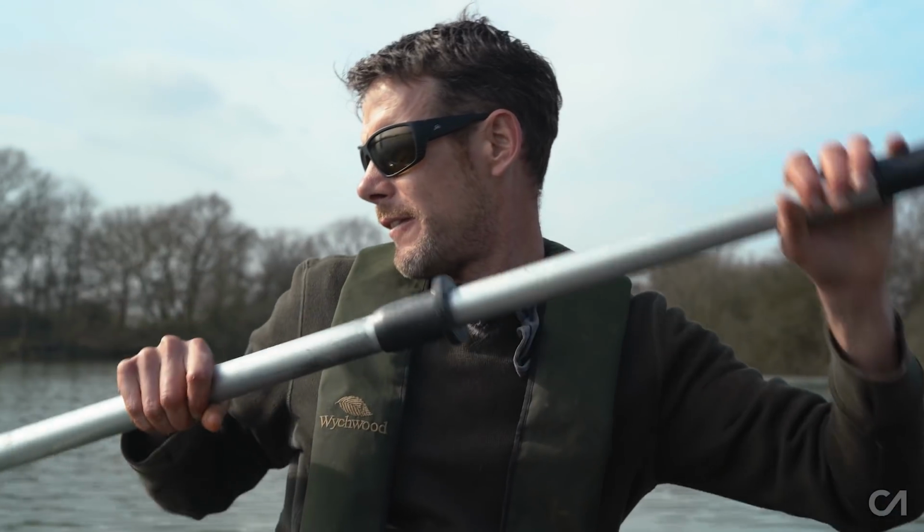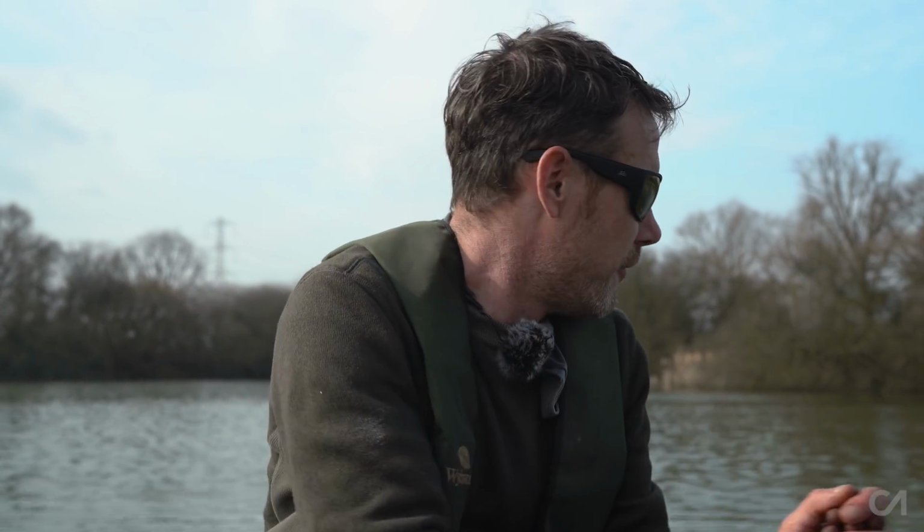Right, so little top up. Like I said, I haven't got many boilies with me, so I thought I'd get the boat out as well, take advantage of that. I've got a nice bag of boilies here.